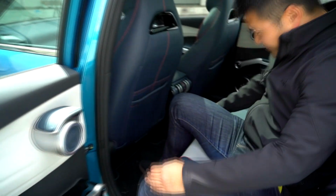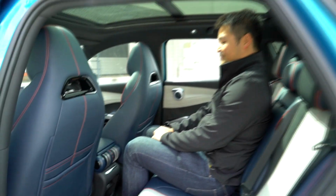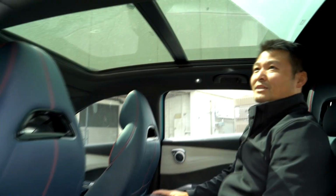Yeah, quite spacious. It's very spacious. Yeah, really nice. And the floor is completely flat, right? Yep. Yeah, so it's pretty comfy, even in the middle. Sit in the middle. Show us your headroom. Yeah, it's pretty good. It's very good. Yeah, and you get this massive panoramic sunroof as well, which all comes standard with these cars.